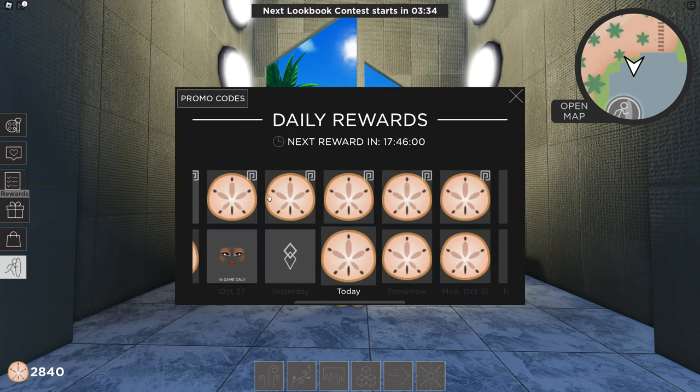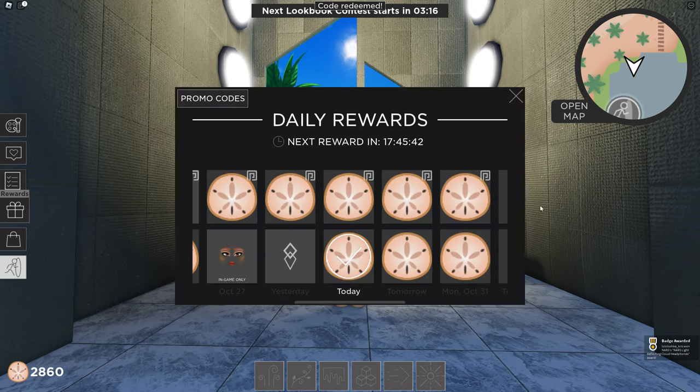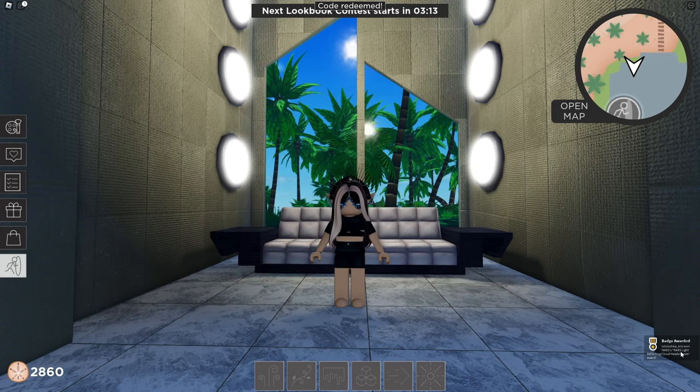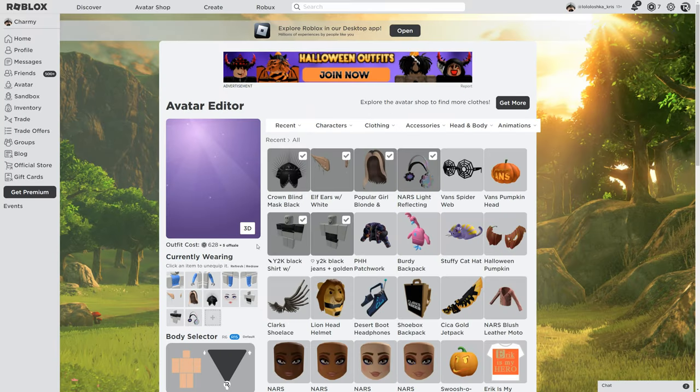To redeem it, go to the gifts, daily rewards, it's like a gift. And on the left corner you can see promo code. Redeem the NARS 2022 summit code. It's until October 31st, so hurry up. Okay, it's loading.